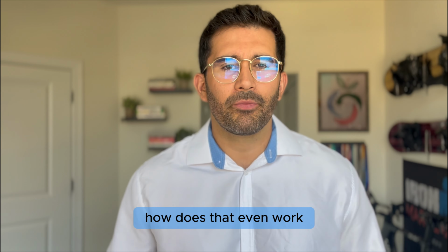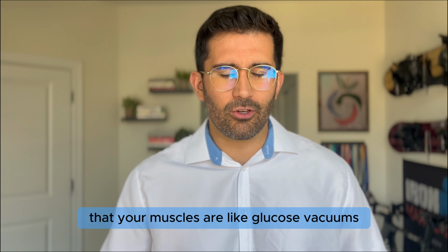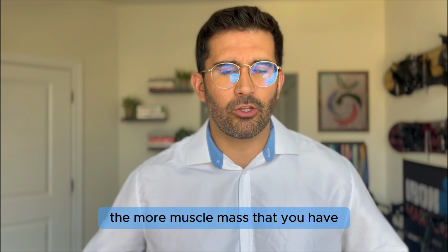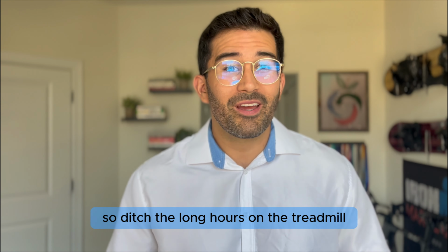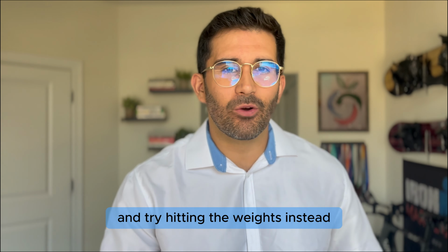How does that even work? Well, you have to understand that your muscles are like glucose vacuums that love sucking up all of that glucose from the bloodstream, and they bring it into the cell in order to be used as energy. The more muscle mass that you have, the denser that your muscle fibers are, the better that they can regulate blood glucose, and the better blood sugar that you're going to get, and the better chances at weight loss that you're going to have. So ditch the long hours on the treadmill and try hitting the weights instead.